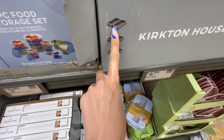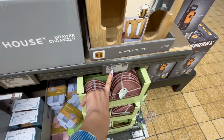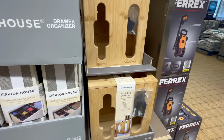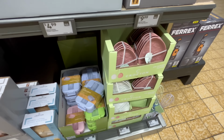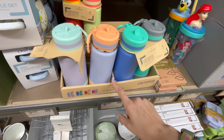Oh, it looks like there's a couple different versions you could get. $9.99 for trash bags and grocery bag holder. These have been around a while. I still want to get one. I just haven't figured out a place to put it in my laundry room. These will probably be on clearance soon. Really don't have many of these left. I bet they're in a lot of Easter baskets.